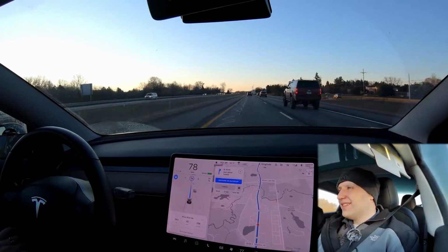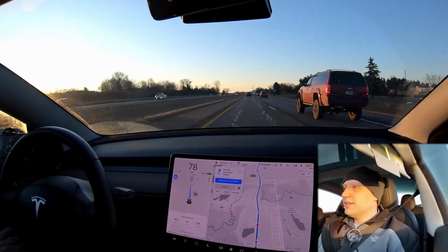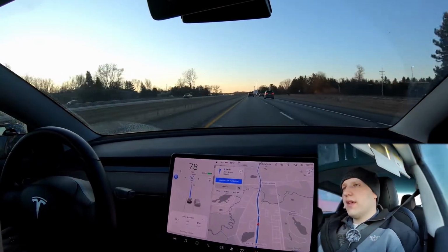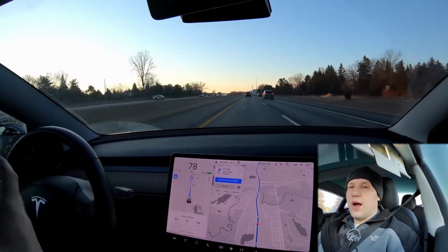What is that? A lifted Suburban. Oh, buddy.